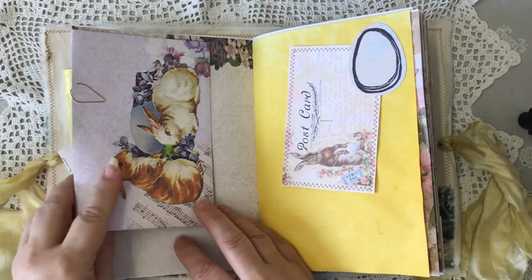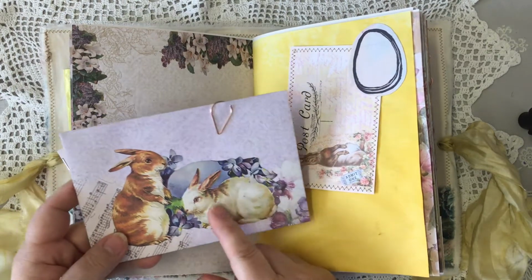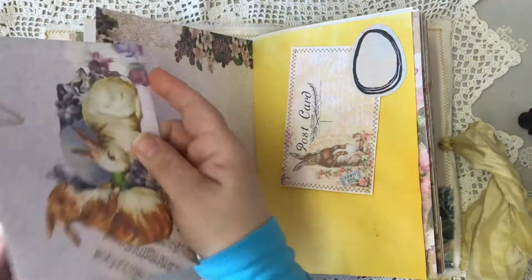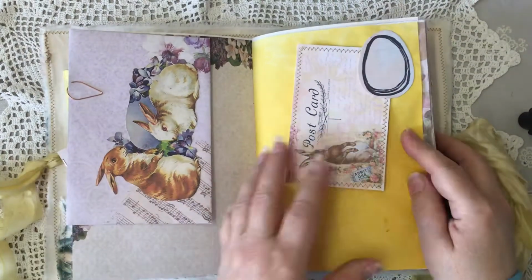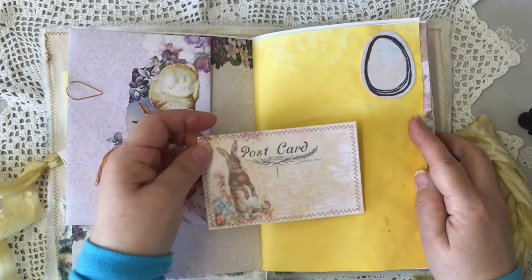Then I've made some envelopes out of her gorgeous papers, and this was an image from Paulette's that I've popped on the front. And the papers in the kit just really went well to make envelopes with. That's another one of the eggs. So I've used the whole lot of that page, so I didn't waste it.